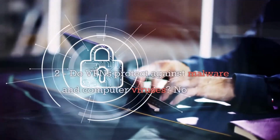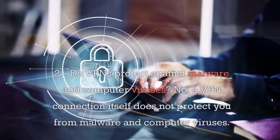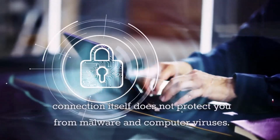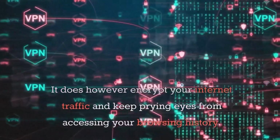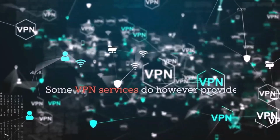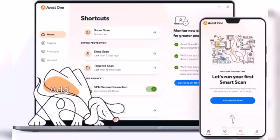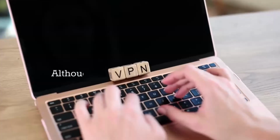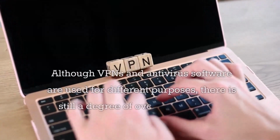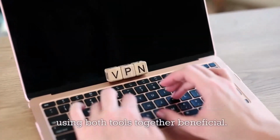Number 2, do VPNs protect against malware and computer viruses? No, a VPN connection itself does not protect you from malware and computer viruses. It does, however, encrypt your internet traffic and keep prying eyes from accessing your browsing history. Some VPN services do, however, provide additional security features, such as ad and malware blockers. Additionally, many antivirus suites, like Avast One, now offer VPN services along with their security features. Although VPNs and antivirus software are used for different purposes, there is still a degree of overlap that makes using both tools together beneficial.